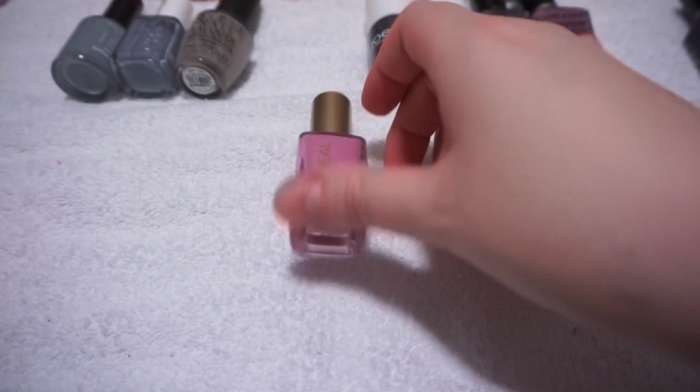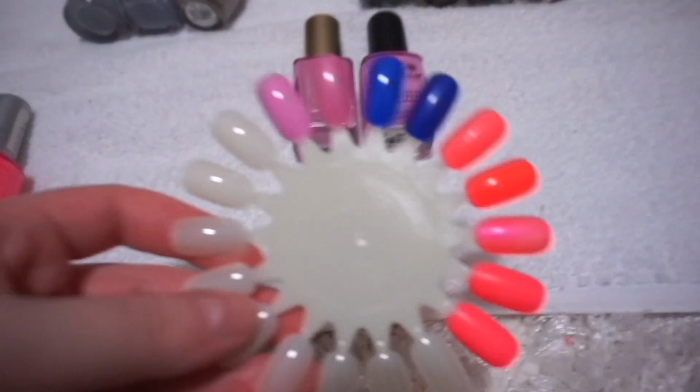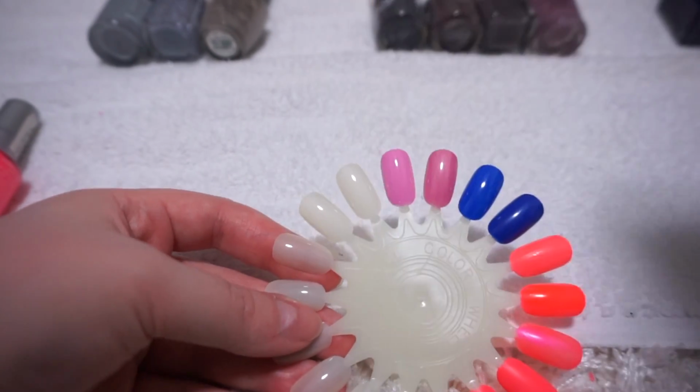L'Oreal in Butterfly Kisses next to Color Club Wicker Park. I was really curious to see just how similar these two are. The L'Oreal one is really pretty, but I feel like my sister-in-law is really gonna like this, so I'm gonna pass it on to her. I'm gonna keep Color Club.